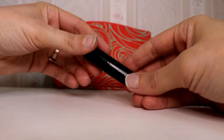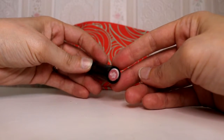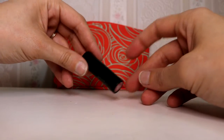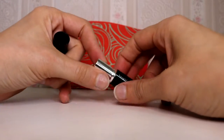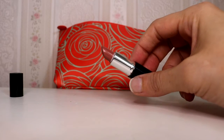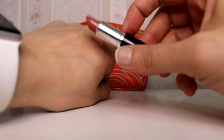So the first thing I'm pulling out is from Bare Minerals, and it is one of their lipsticks. This is one of their sample sizes, but I find it perfect to travel with because it's not huge. The lid stays on really securely, and it's a perfect nude everyday color that goes with any makeup that I'm wearing. So it's really nice to have in a travel bag, and it wears so well. It's so comfortable, and it's not even like you're wearing a lipstick.